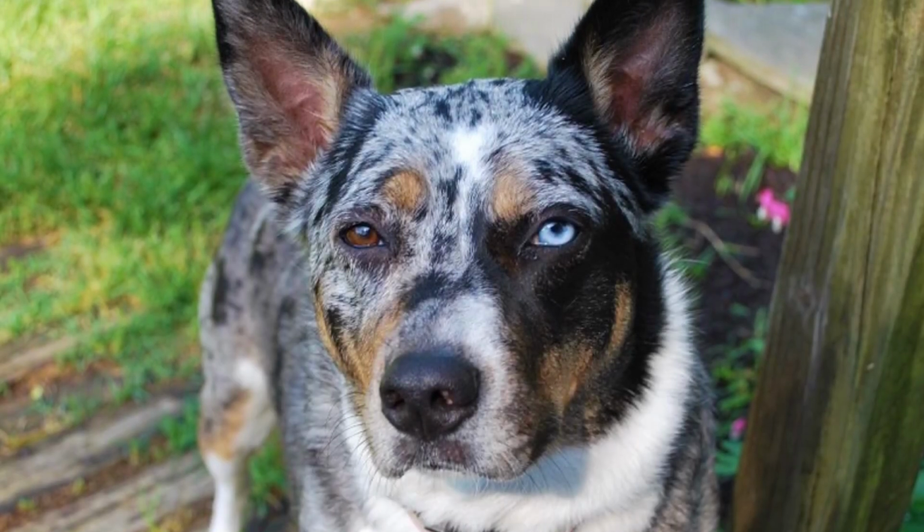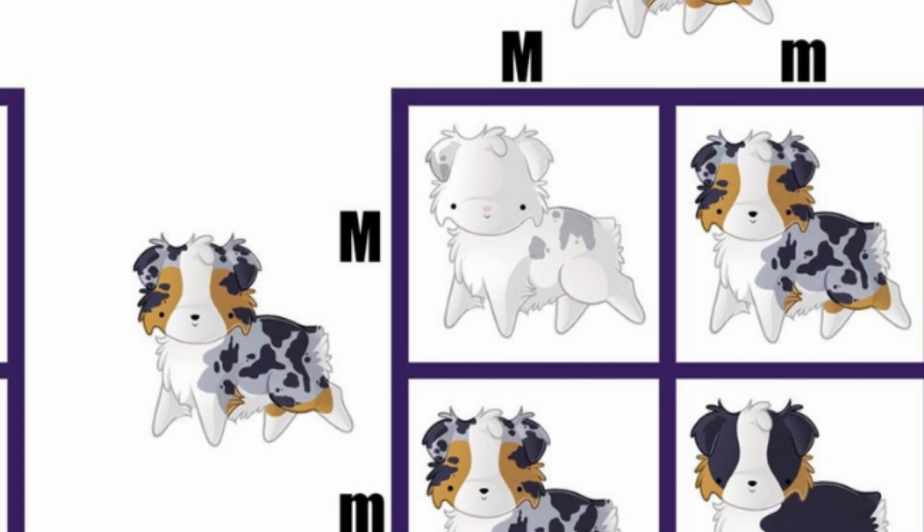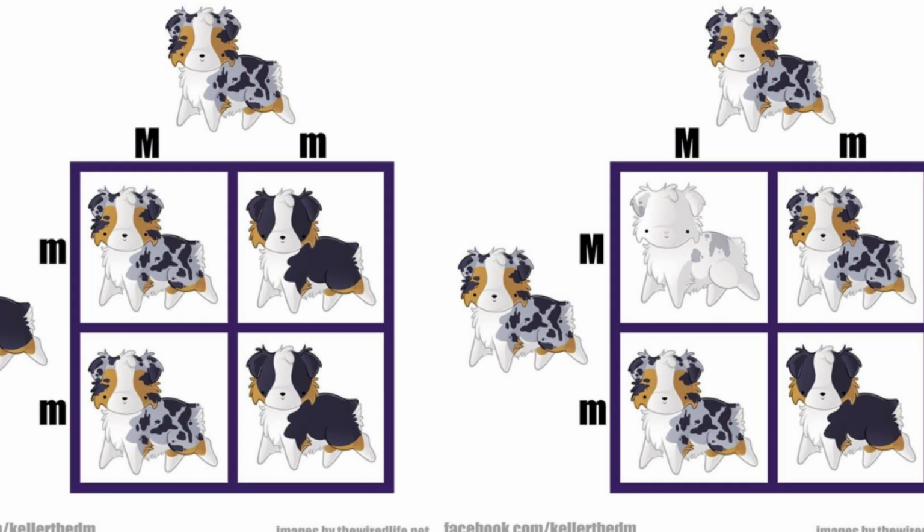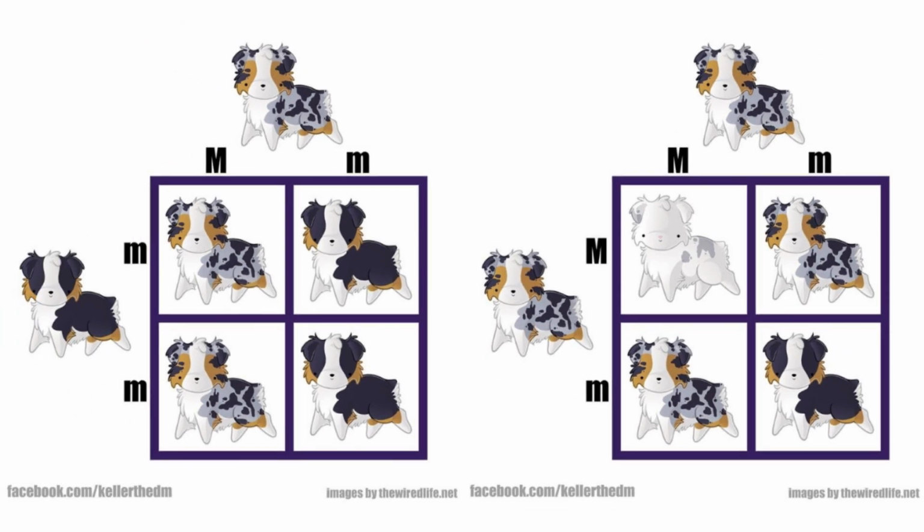And this kind of breeding is completely avoidable and preventable, because if the breeder would breed a solid and a Merle dog together, he would have the same 50% chance of having a Merle puppy. So there is absolutely no reason to breed two Merle dogs together.